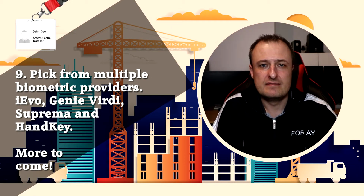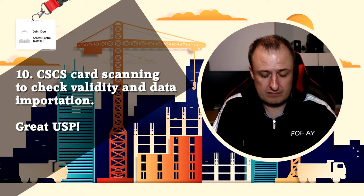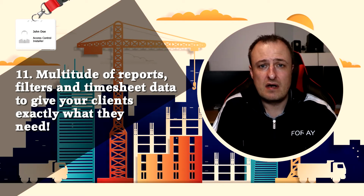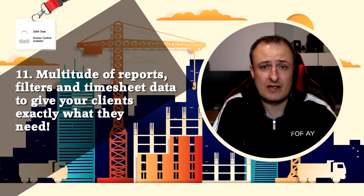Number 10. CSCS card scanning to check validity and data importation. Readers can be bought from as little as £30 and are a great unique selling point to your construction client. Number 11. A multitude of reports, filters and timesheet data to give your clients exactly what they need.